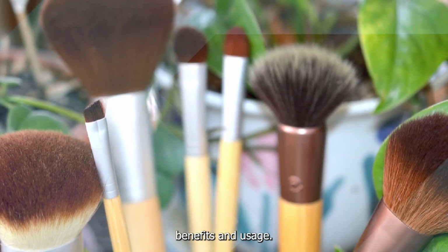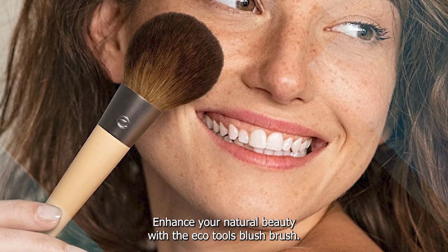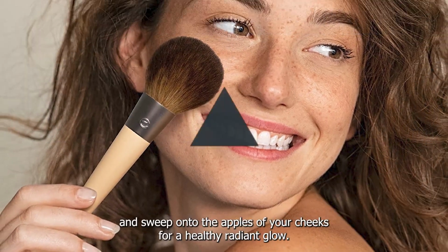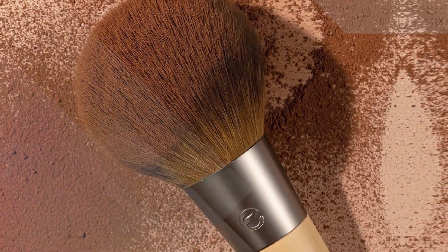Benefits and usage. Enhance your natural beauty with the EcoTools Blush Brush. Simply swirl the brush into your favorite blush powder, tap off any excess, and sweep onto the apples of your cheeks for a healthy, radiant glow.